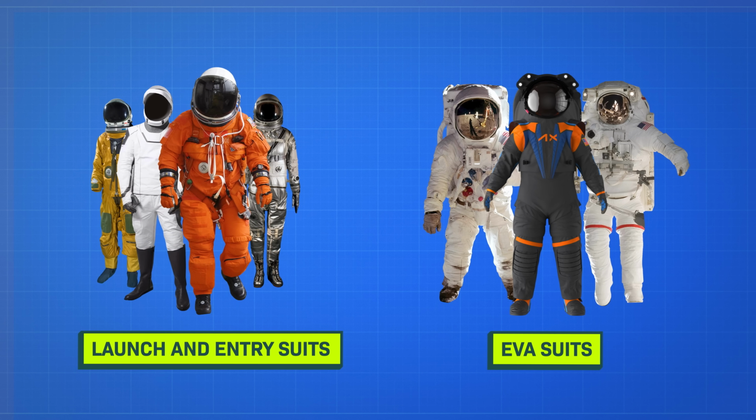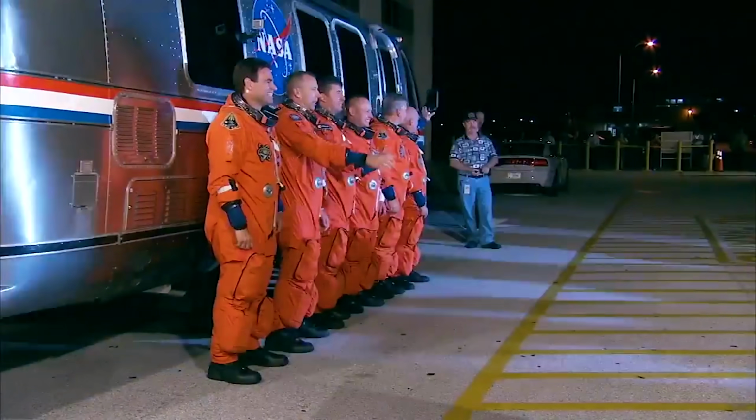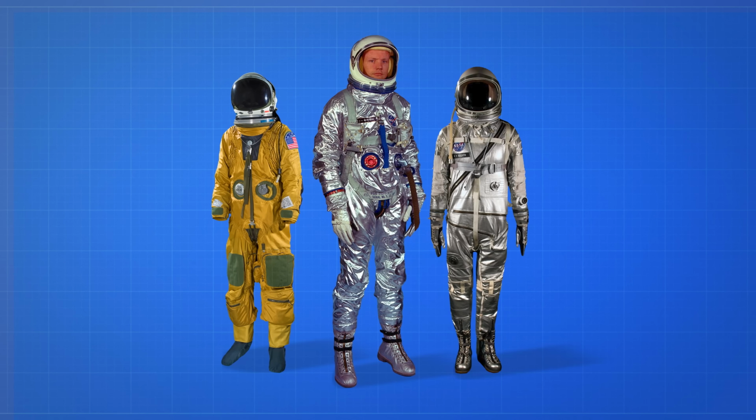Launch and entry are those orange space shuttle suits. They're the white and black suits that SpaceX uses. They're essentially high altitude suits such that if your vehicle experiences a problem and loses its ability to control the atmosphere of the vehicle, those suits become an atmosphere for you and allow you to at least re-enter to get back to Earth safely. Spacesuits began in this launch and entry bucket.